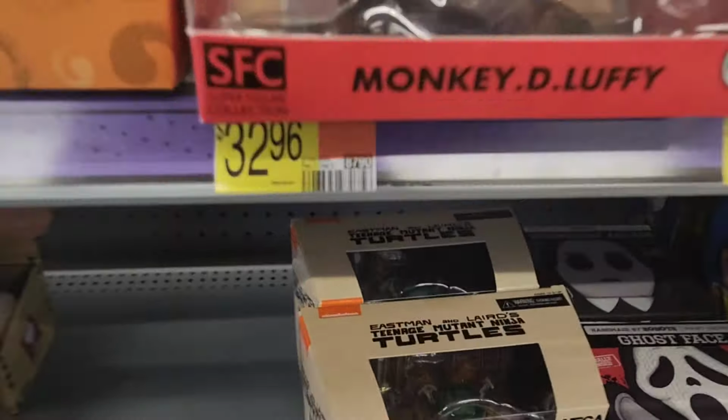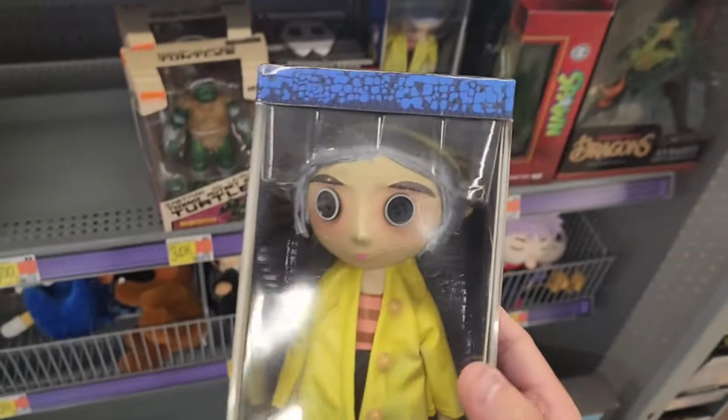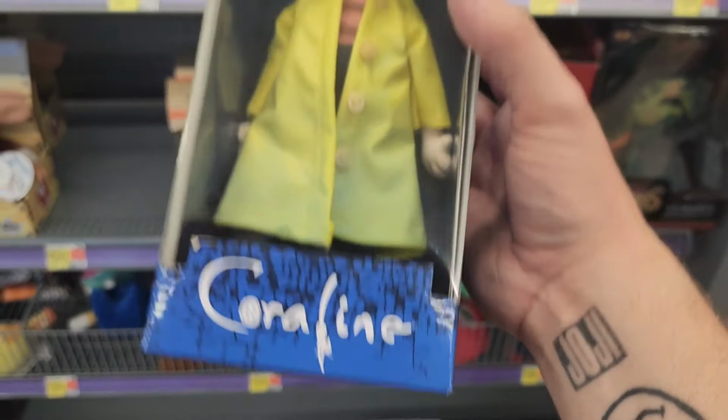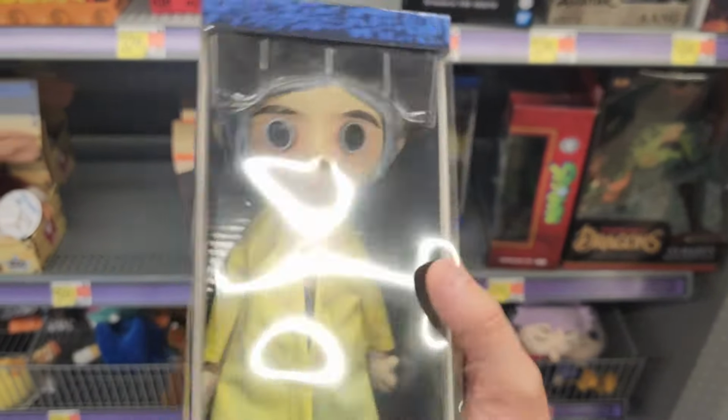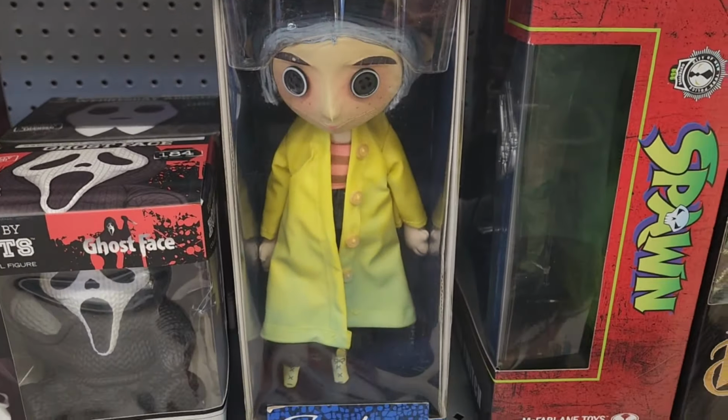So yeah, guys, we did check the price. It is $32.96 for the Luffy figure. This is really, really cool. I'm not a big movie person, but I love the movie Coraline. It was a great movie. And just a replica of the doll that she had in the movie.